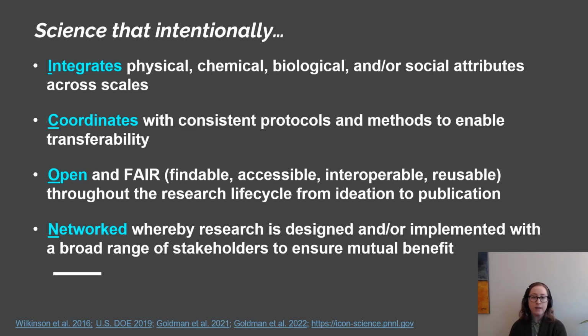And then N is about intentionally networked, whereby research is designed and/or implemented with a broad range of stakeholders to ensure mutual benefit. This can happen in a variety of ways, and there are, of course, many kinds of stakeholders. A key component is that there is real engagement so that the research is being informed by stakeholder needs and not an assumption of what the stakeholders want. This is an important part of avoiding parachute science.